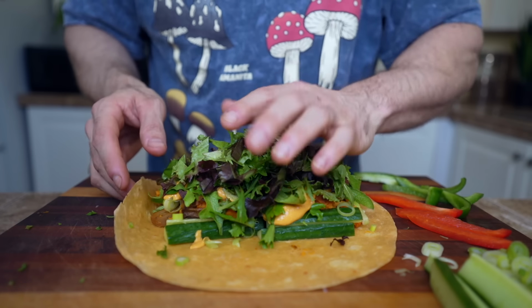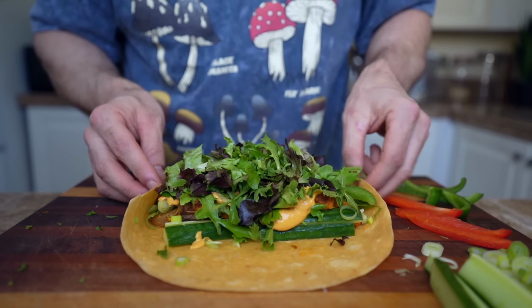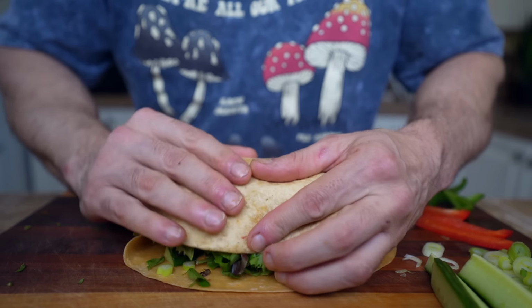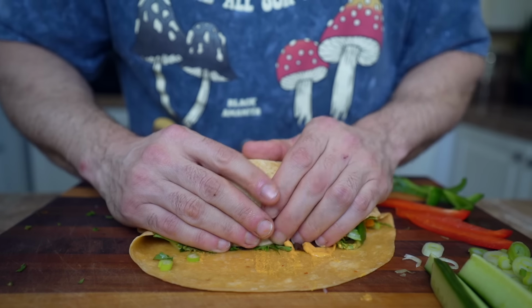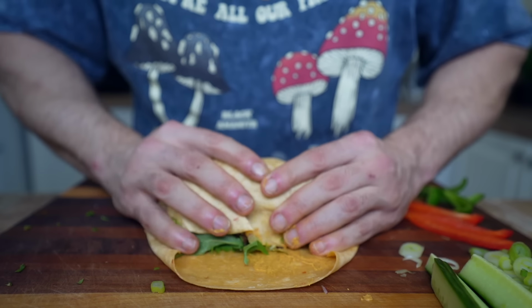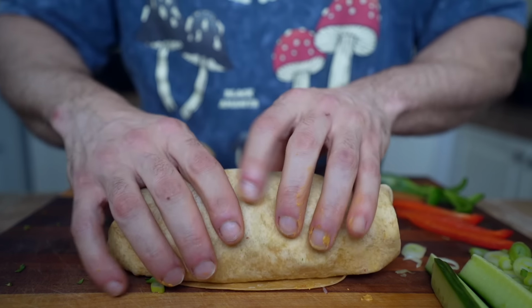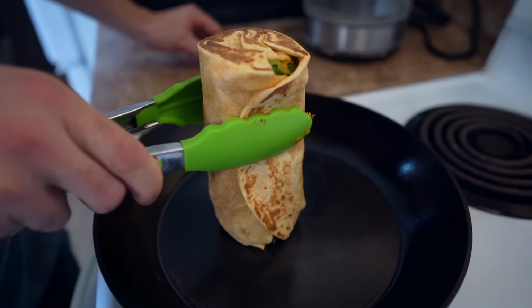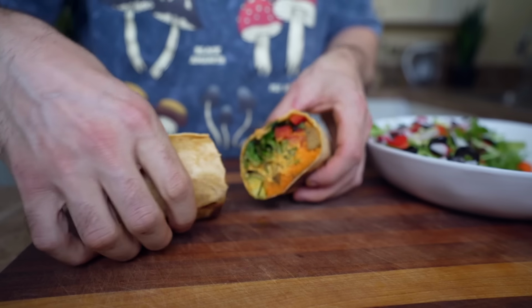Okay, I don't know if this is all gonna fit. Man, I always do this. Oh yeah, I got this. And then I'm just gonna throw it in the frying pan for just a minute or two just to brown it up a bit. And wow, those look beautiful.